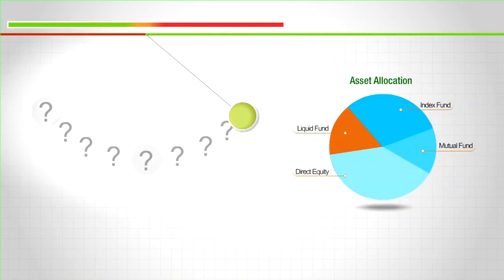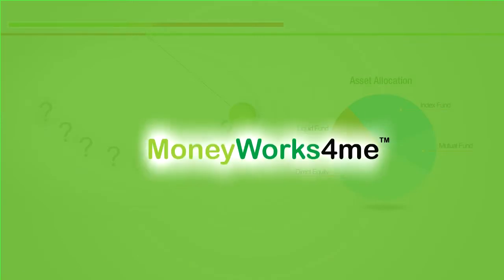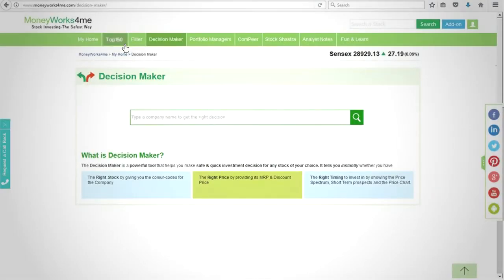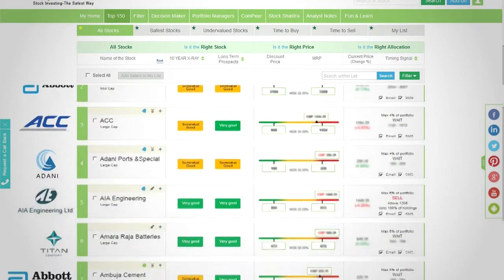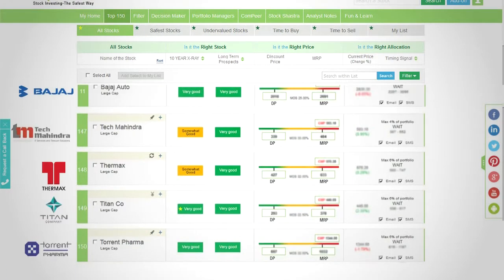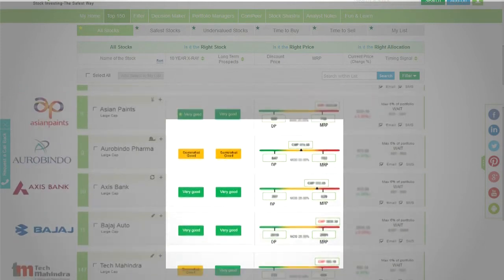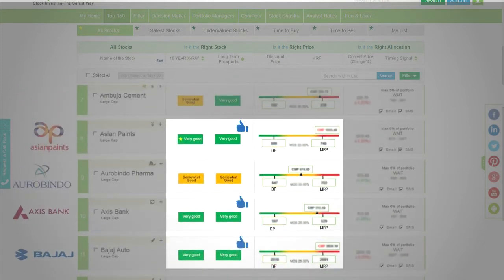This important decision is called asset allocation. We are glad to tell you that we have found a way. We have created a unique indicator, Nifty at MRP, which informs us what is the market pendulum's mean level. And how do we get this? At MoneyWorks4Me, we have honed the method of finding what we think is the full and fair value of some 200 stocks. We call this its maximum retail price or MRP. We recommend investing in only good companies and that too at a discount from its MRP.